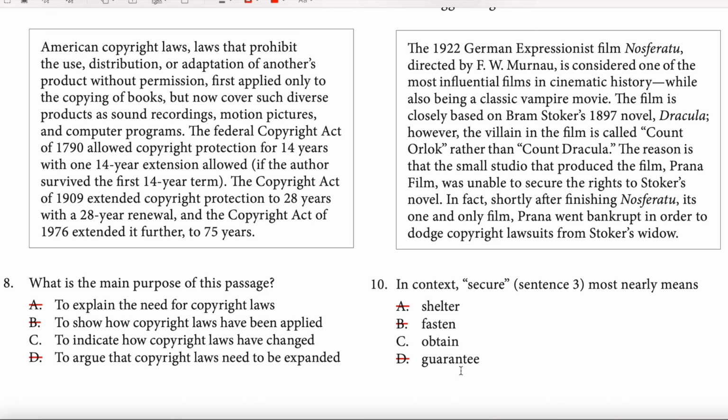Go with your gut. Listen to your reactions. You've heard this phrasing before, I promise you. Somewhere you've heard in some news story about someone trying to obtain the rights to a movie or obtain the rights to a book. It's deep in your subconscious. Listen to that. Your brain may not know, but your gut knows. And your gut also knows guarantee is weird, for a reason. Prana Film, the film studio, wasn't guaranteeing the rights to the novel. They don't have the rights. In fact, they couldn't get the rights. That's why they're trying to obtain the rights, or they tried to. They certainly can't guarantee it. Doesn't make sense.